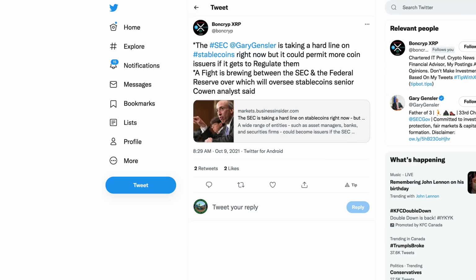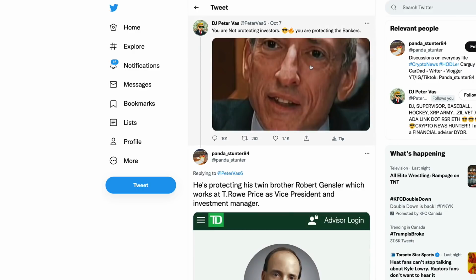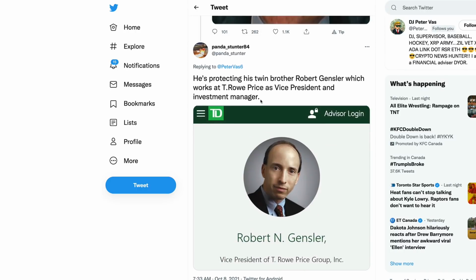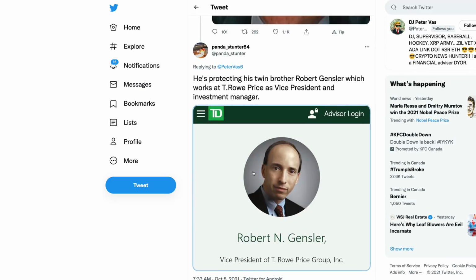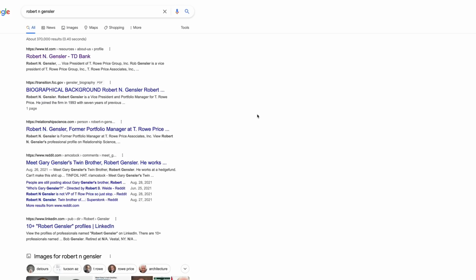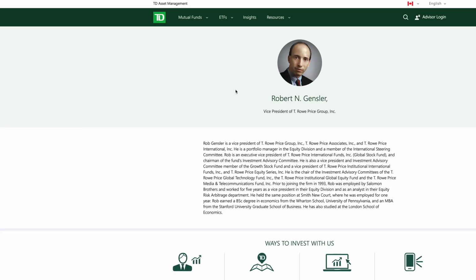Now, somebody brought this up to me and I did not believe it. DJ Peter Vass posting this, you are not protecting investors, you are protecting the bankers. And Panda Stunters 84 here saying he's protecting his twin brother, Robert Gensler, who works at TD as Vice President and Investment Manager. So he's like, really? Is this real? At first I thought this was photoshopped. I did not know Gary Gensler had a twin brother, but then I looked in Google and sure enough, Robert N. Gensler here, TD Bank. I go to the link directly and there he is, guys. So who do you think's the evil twin, Robert or Gary? Put it down in the comments. I have a feeling I know what your answers are going to be.